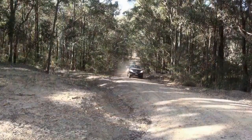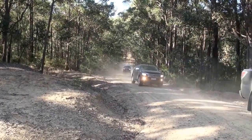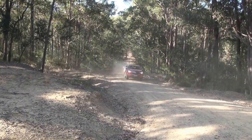Here we are back up on the top of the track again, and the top of the mountain, and you can see the track's in great condition up here. Wherever there was sunlight and a bit of air that got to it, it was good, but where it was shaded, not so good.